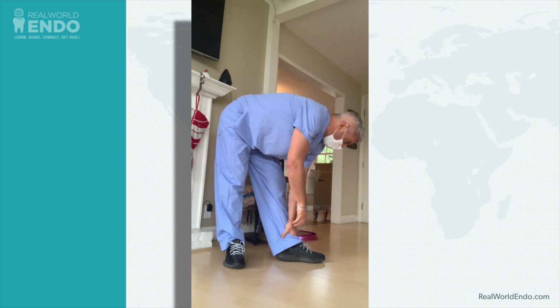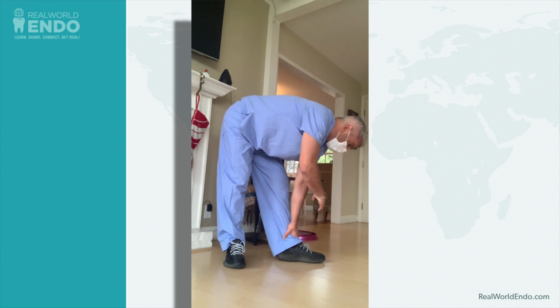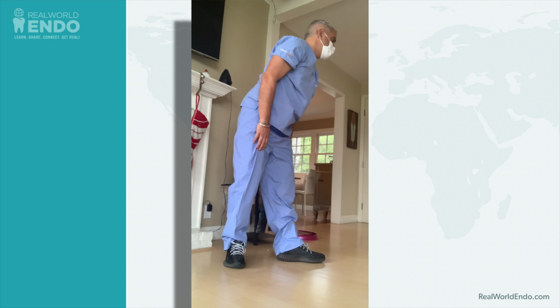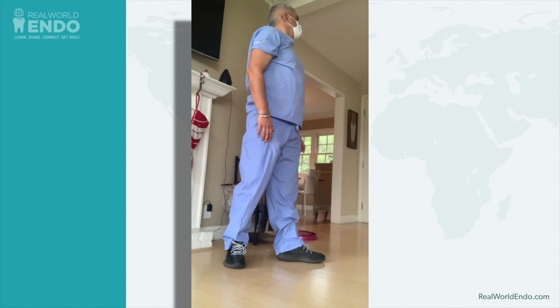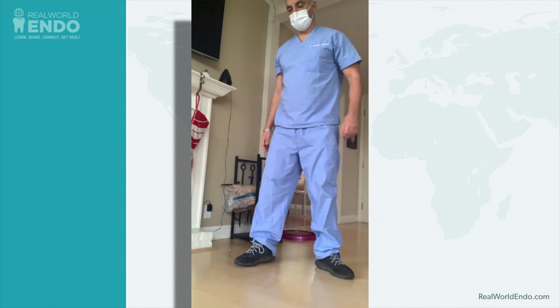And hold this for 30 seconds or so. And then when you come back up, do not go straight. You want to come back in the same position. So you want to come back this way, back straight up, and then come back to neutral. Repeat for the other side. So let's do the other side.